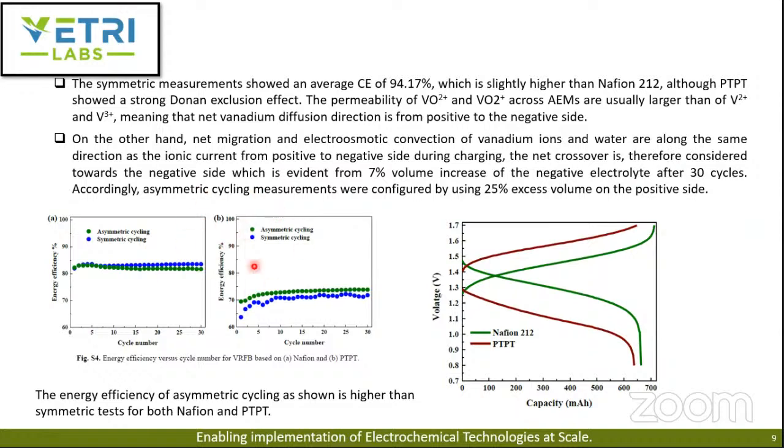And this is a graph of energy efficiency comparing Nafion and PPT. Not much variation in the energy efficiency is there for symmetric and asymmetric cycling with Nafion, whereas for the synthesized PPT membrane, a predominant increase was there in the energy efficiency.